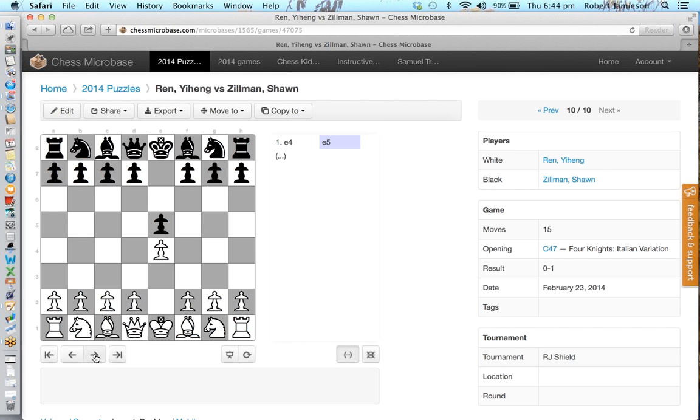Knight. F3 or C3? Knight. F3, correct. Why do you choose that? Why not develop, say, the bishop or the queen knight? Why do you develop the king's knight?